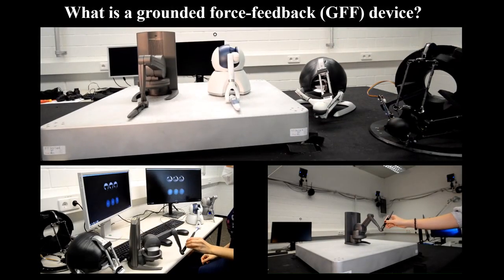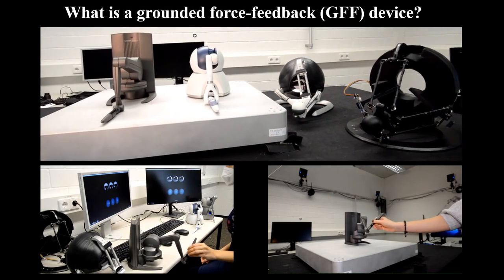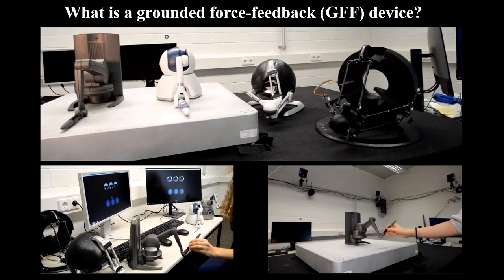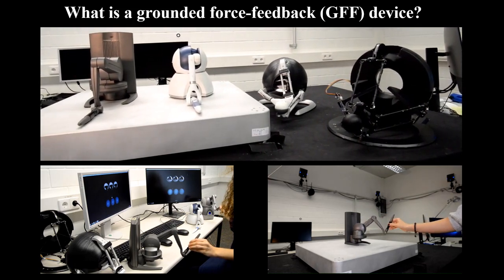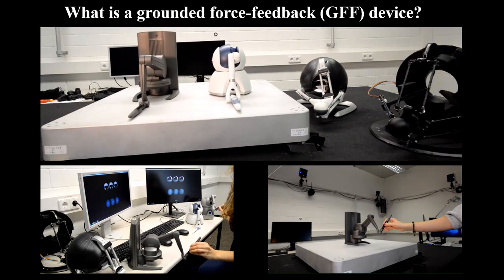A grounded force feedback, or GFF haptic device, is a mechatronic system that is mounted to a stationary surface, like a table. It measures the user's motion and/or force and outputs forces and/or motions in response. Most such systems are impedance type, meaning that they are designed to be highly backdrivable with low moving mass and low friction to simulate free space. Activation of their internal motors makes them strong and stiff to give the feeling of hard contact.